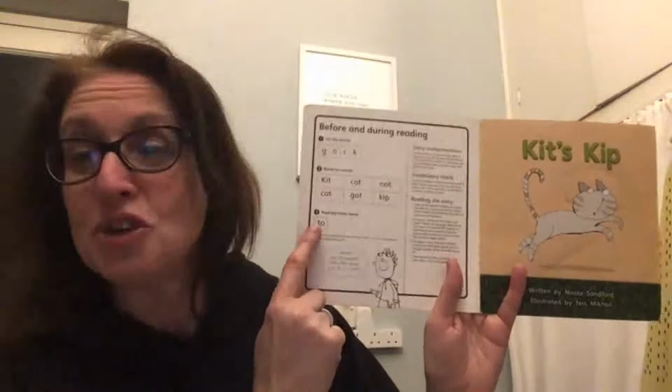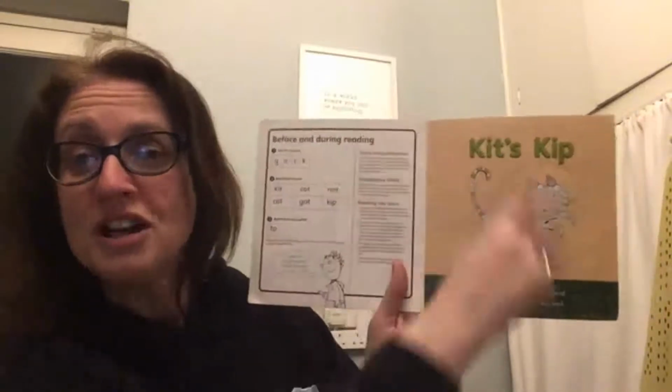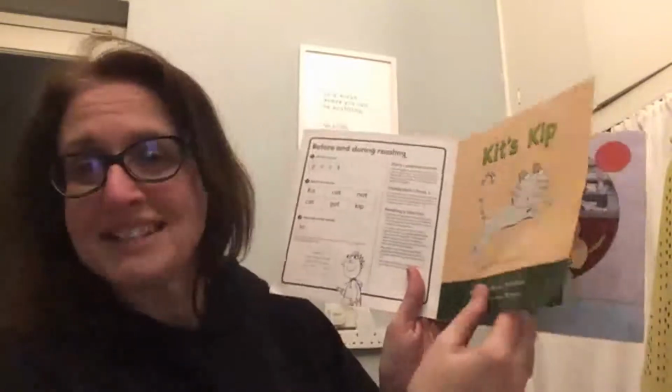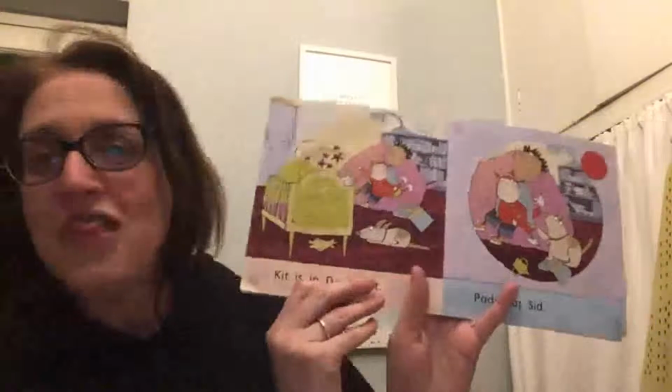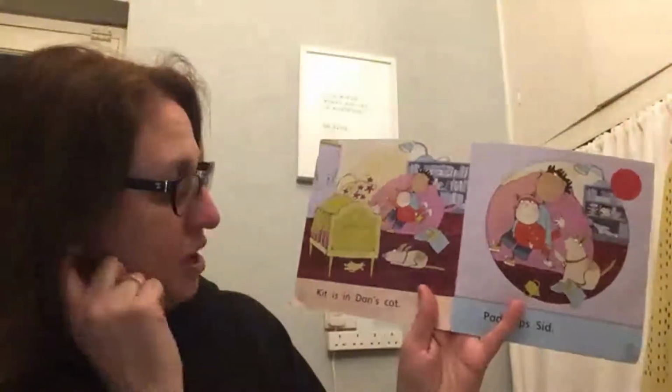And so the children should be developing a knowledge of those. So that one's two there. Title page again, here's Kit. And it's the story of Kit's Kip. So then as we approach the story, here we are into the first page.